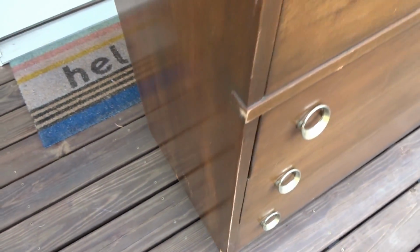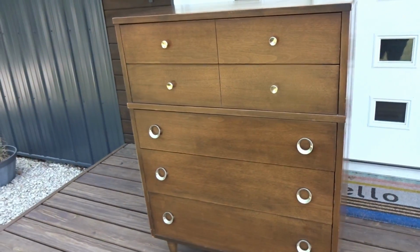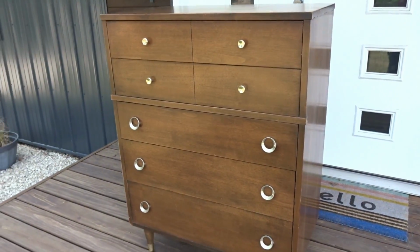Some veneer missing there, and down here. Really not that bad though. Anyway, I got it for 10. I listed it for, I think, 75, hoping to get some pretty high offers.